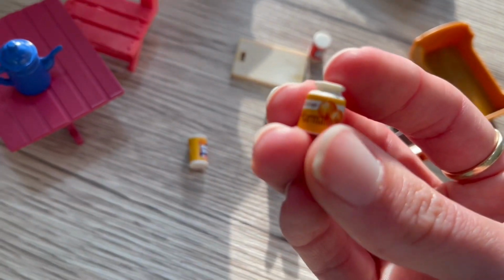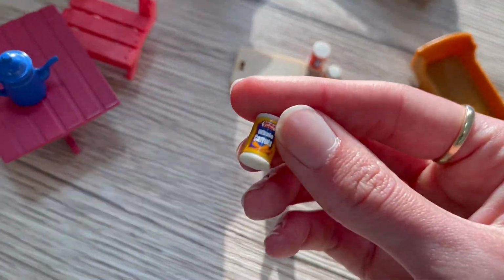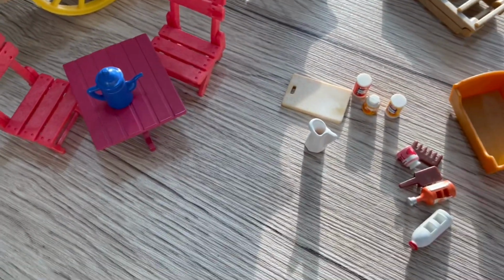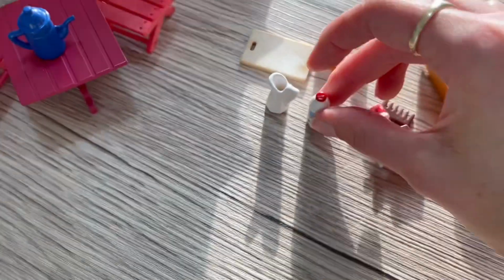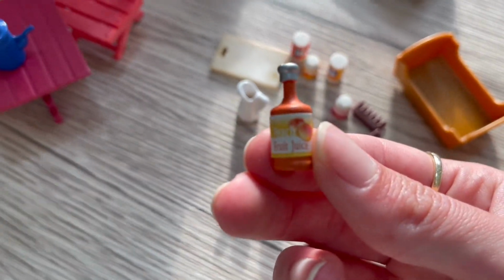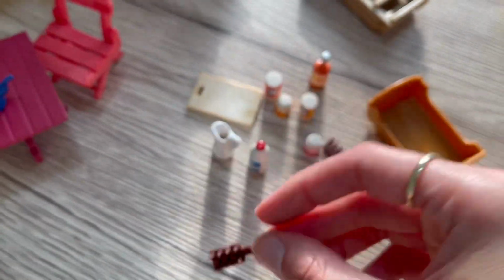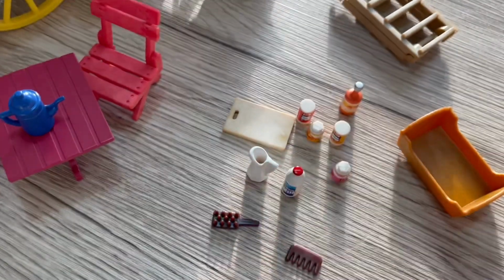Marmalade. That'd be good on your toast, on that freshly baked loaf. Some carrots. Sorry, the light's playing havoc with the camera here. We've got some milk. Some normal strawberry jam. And then some peach fruit juice. Very nice. We've also got a little brush and a comb. So the comb can be for your Sylvanians, the brush can be for Bramble.